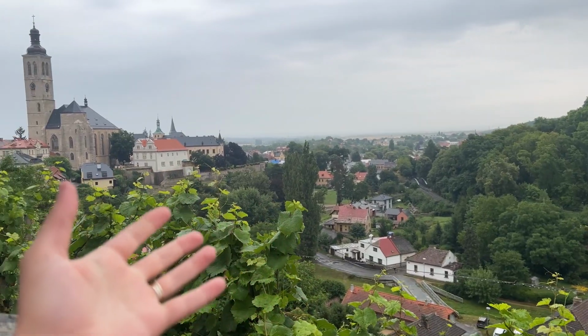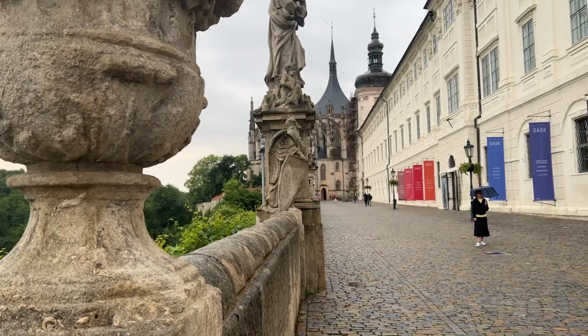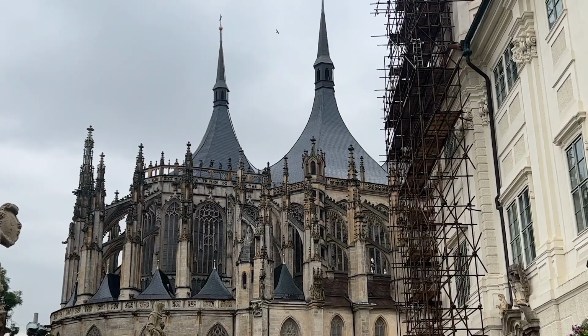We have this amazing view of the town here. Headed up to this St. Barbara's Cathedral. I've heard it's not so great on the inside. We've seen so many cathedrals on this trip. We decided to opt out of this. Let's be honest, once you visit Europe and you've seen 5 cathedrals, it kind of gets old. Yeah, but they're beautiful to look at.